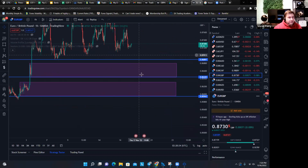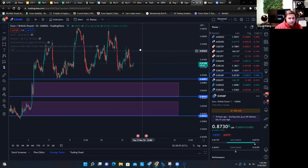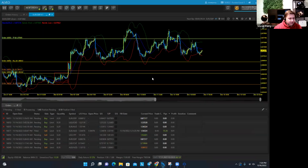This is not triggered yet. This is a trade that is waiting to happen. I am ready for it. The limit orders are already in, ready to go. You can see that on the chart here. It could happen while I'm asleep, while I'm on vacation, doing whatever, or while you're at work or whatever you're doing. You have to have them ready to go because it's hard to be there right when it happens unless you're looking at the chart all day long.